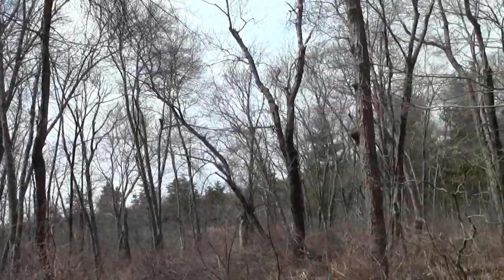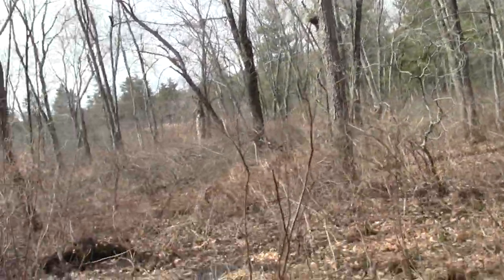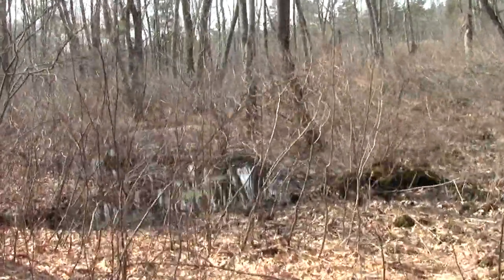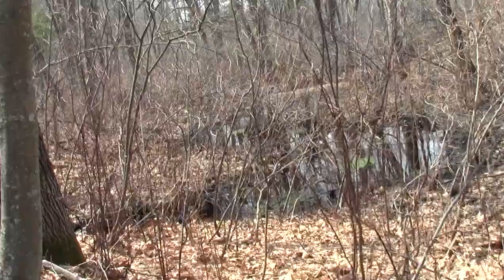Actually off in the distance, the swamp in the foreground. Vernal ponds and streams going through them.